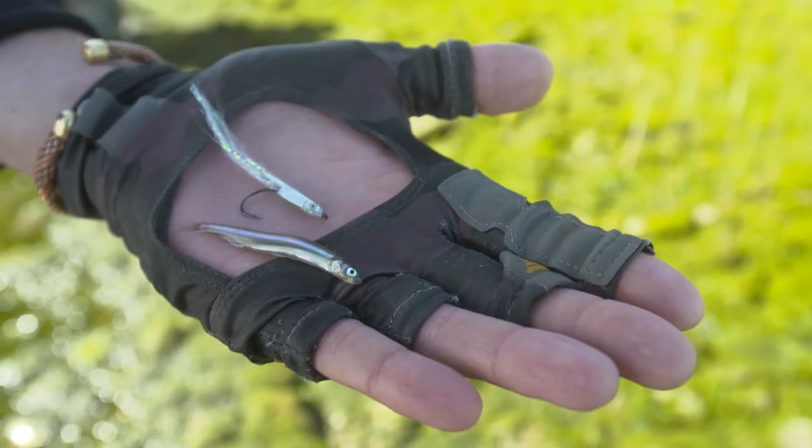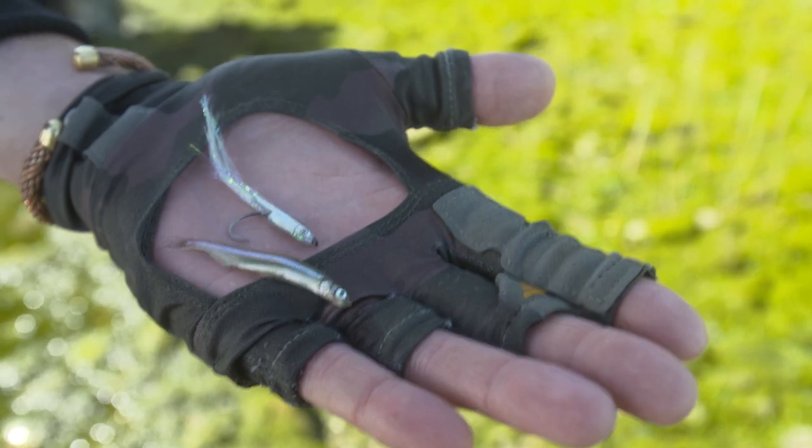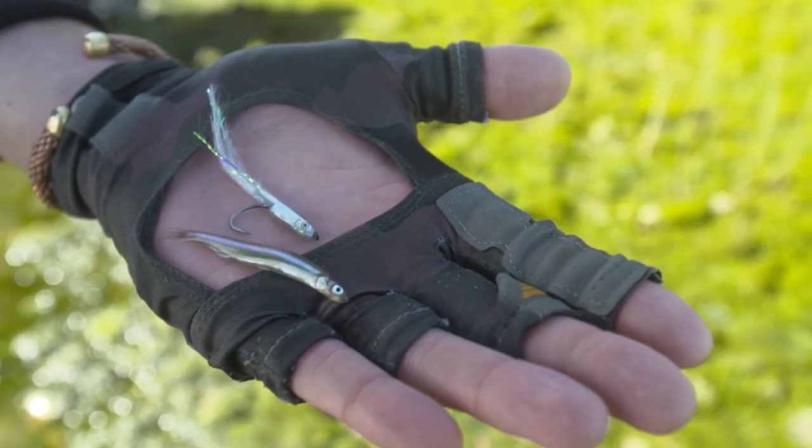So I finally managed to catch some of these things. You can see here the smelt and the patterns of flies that we're using are almost identical. When this thing's moving along, the trout is definitely thinking it's a smelt.